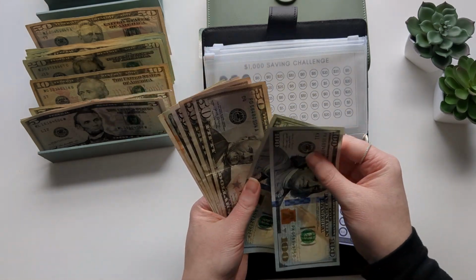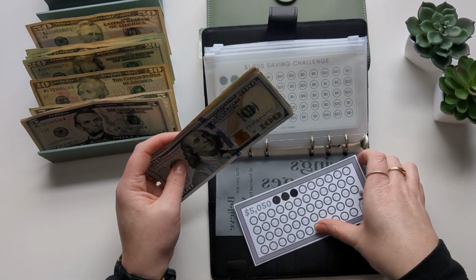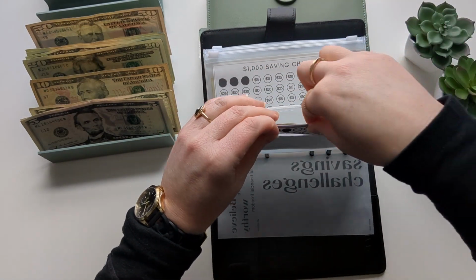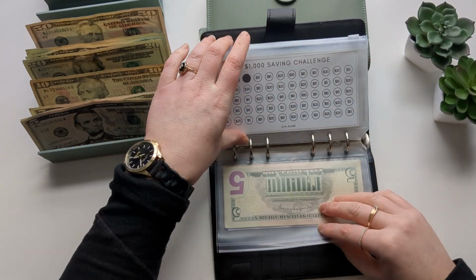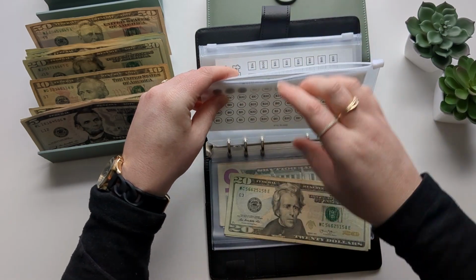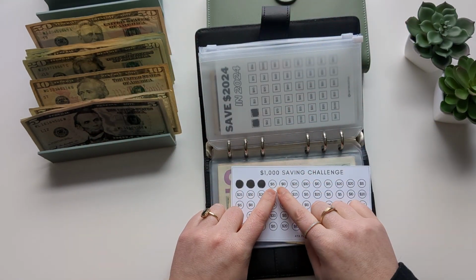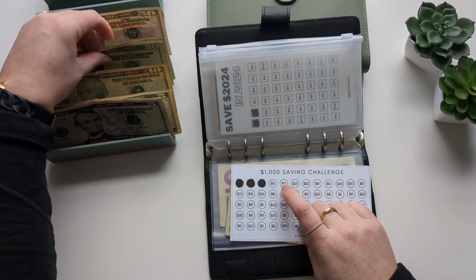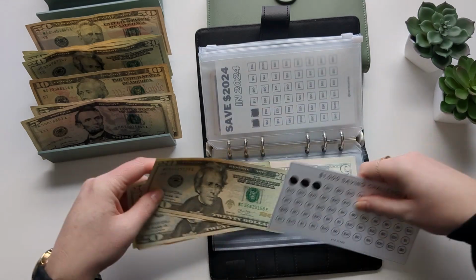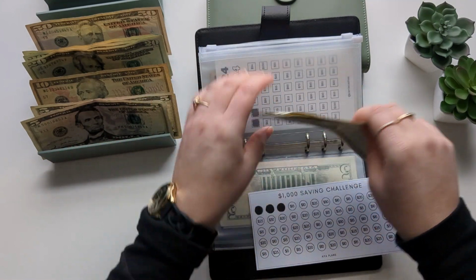So 100, 200, 350, 375 in our $5,050 challenge. And then our $1,000 savings challenge is getting 15 plus 10, so it's getting 25 this week. So there's 20, 40, 65 in here now.